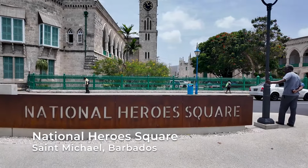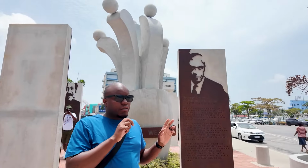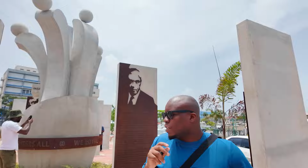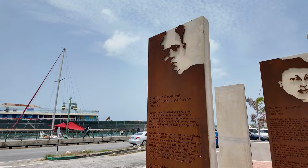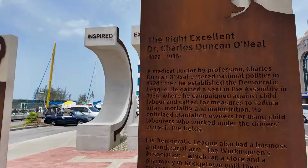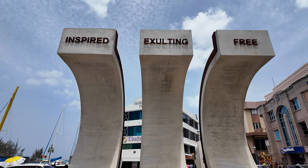The monument right here behind us is the monument to the Barbadian family. So it's just a representation of how family was at the center of Barbados' rise to freedom. Emergence of freedom is what they use. So all these people around this monument are leaders in freedom for Barbados and important figures and historical figures throughout Barbados history. Naturally, Bussa, the statue I'm always talking about and I'm always excited about, was an African slave.